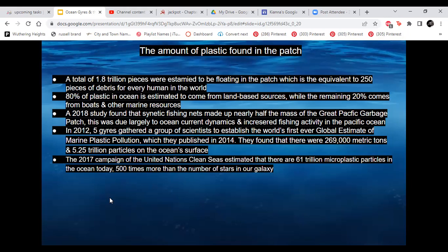So if we look here, this was in 2012. 5 Gyres guided scientists to establish the world's first ever global estimate of marine plastic pollution, which they published in 2014. They found that there were 269,000 metric tons and 5.25 trillion particles on the ocean surface.